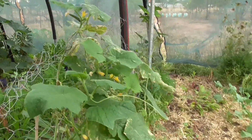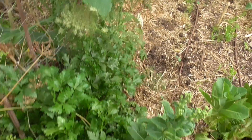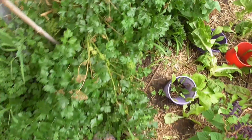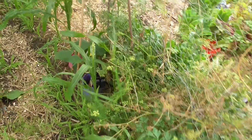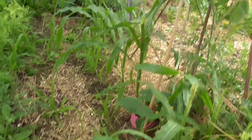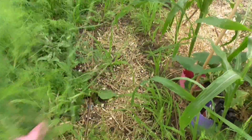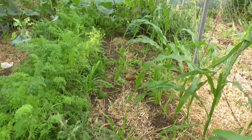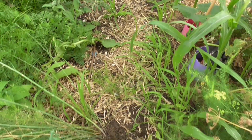Cucumbers have just not done very well at all this year, but that's a good cucumber coming. It's not been a cucumber year. Parsley just self-seeds and grows everywhere. And there's some corn coming up there, some late corn. And this is the new asparagus area, so I dug up all the crowns and put them along there, so I shall see how they go this winter.